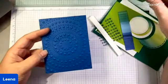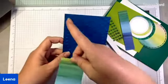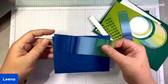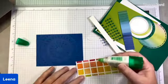Now we're going to actually use that focal point, but first we're going to add a little bit of the Full of Life Designer Series paper. So this piece started out as 4 by 5 1/4. This one is 2 by 5 1/4. So we're going to go ahead and glue that along the upper edge of our embossed panel. So let's go ahead and do that.